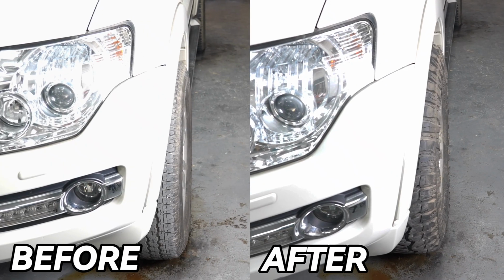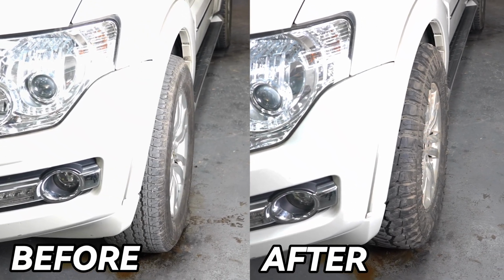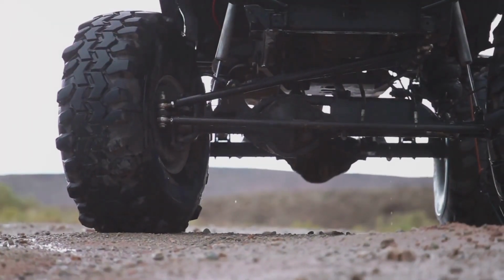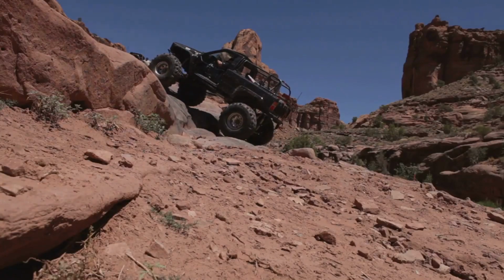So, if you're looking for an upgrade that delivers on both looks and performance, 2-inch wheel spacers should be on top of your list. Because in the end, it's not just about how your car looks, but how it performs on the road.